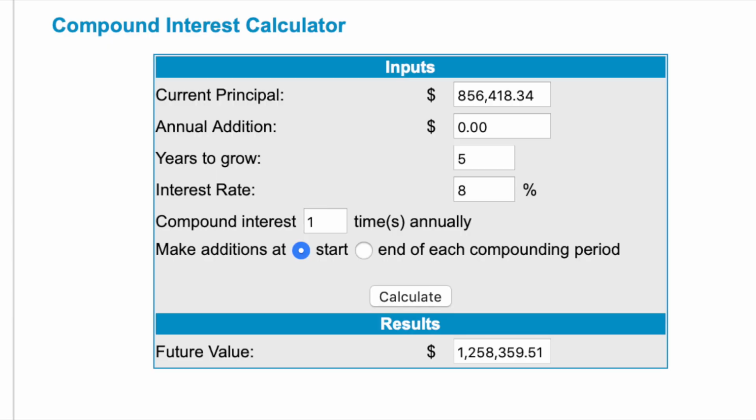However, let's say you decided to sit back in your 60s and you didn't want to supercharge your savings. Even without adding another cent to this portfolio, on its own, letting compound interest take over for those additional 5 years, letting it grow until you were 65, it would grow to $1.2 million.